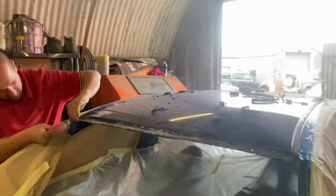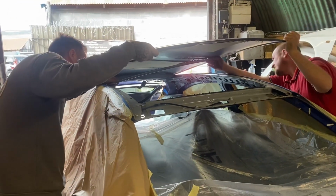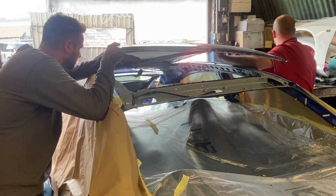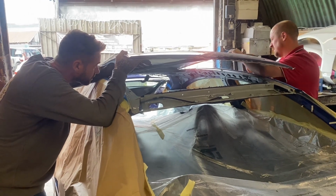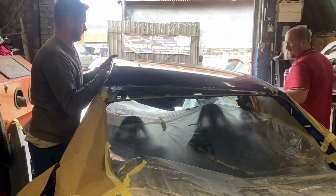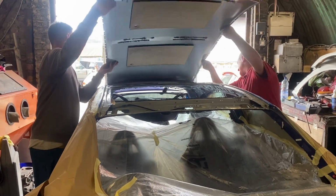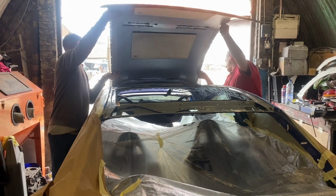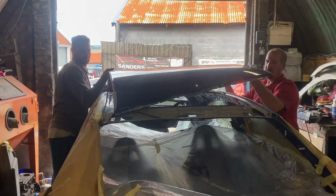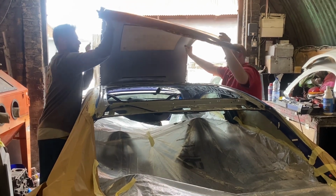Separating the skins now, guys. So it's now 3:30 and we've been doing this since 9:30 AM. Keep it central so we don't scratch anything.